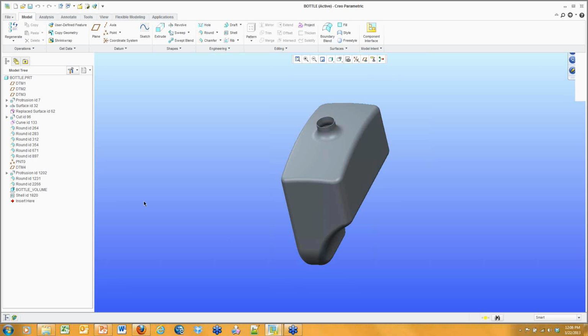Now I have already run a design analysis on this, bottle volume, which is just telling us what the volume of the solid was. You can see that the analysis exists prior to us shelling it. Now we're not seeing any kind of value, so we can do that.